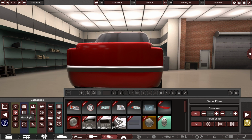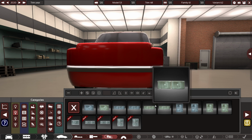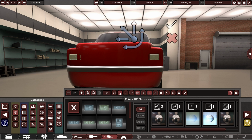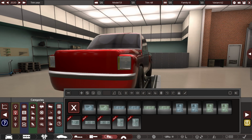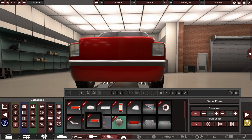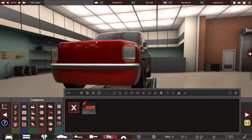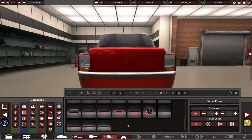Alright. Headlights. I'm thinking go for just giant squares. Rotate them. Make them wider. And put them like there. We need an indicator. There we go. Need a big old grill.